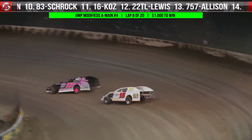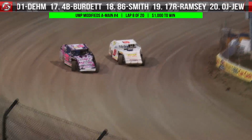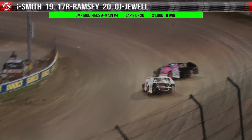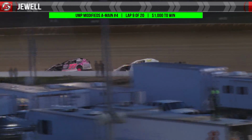in the 15. Still making it happen. As Bollinger brings him out of turn number 4, Baker's working him in that 4th corner. Bollinger by a car length. Halfway next time. Ray Bollinger, Dave Baker Jr., Devin Gilpin, Dean Hoffman, and David Stremme.